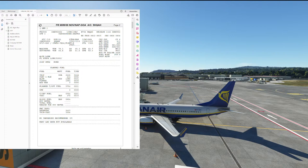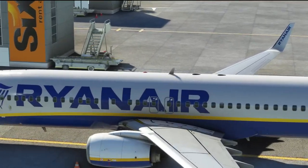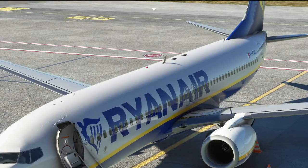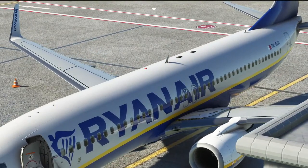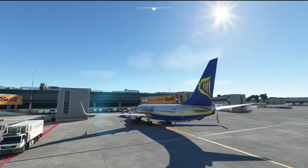So, we are going from Napoli to Genoa. We are on the 9H-QAH, which is a Malta Air operated aircraft. Now, for those of you who are not too familiar with the Ryanair Group, they operate every aircraft based in Germany, France, and Italy with one of their group airlines, Malta Air, which can be identified with a small little sticker next to the air stairs up here, next to the main door. And of course by the Maltese registration of the aircraft in the back.